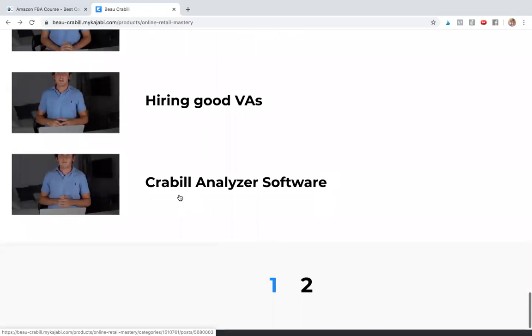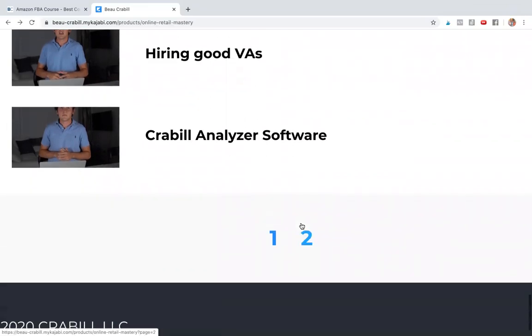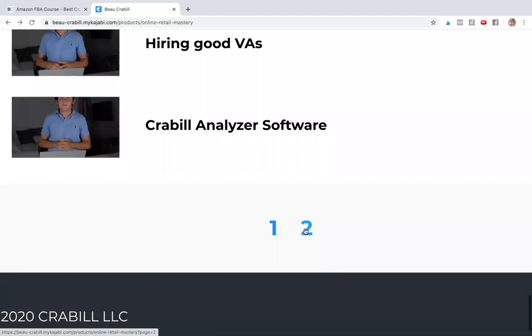Now, the software that he provides is called the Crabill Analyzer software. In the past, there was one that he recommended, but he found out that that particular one was not the best out there in the marketplace, and it didn't do some things that he wanted. So he decided to hire a programmer to create this analyzer software for him. Now he provides it for all of his students inside the course. That is a really valuable piece of software.